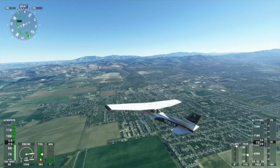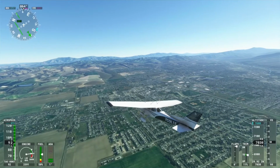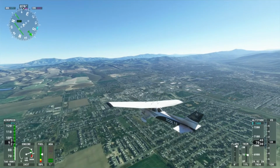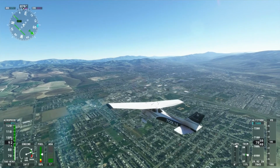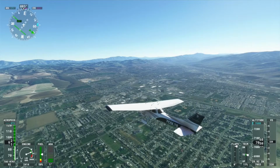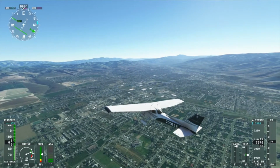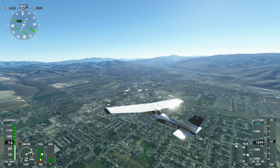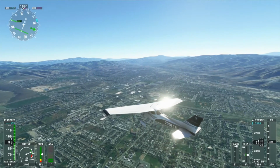Pocatello is an interesting town. It's kind of weird how they built it on this hillside. A lot of cities are built in a little valley, but this is just on the slopes of this hill. I guess there's a little ravine that runs through the city, but I've always thought Pocatello was a weird layout for a city. Weird spot, kind of.